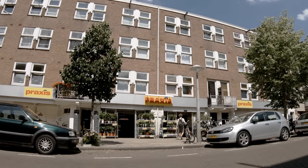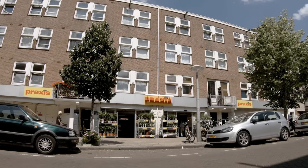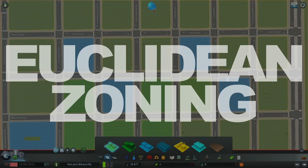So these pockets of shops and restaurants are in no way unique to the Netherlands, but what is interesting is that they are illegal to build in almost all of the US and Canada. North American cities follow an approach called Euclidean zoning. If you've ever played SimCity or City Skylines, this will be familiar to you.